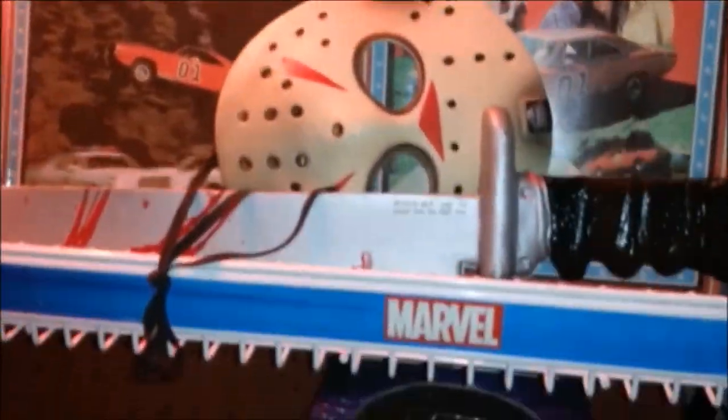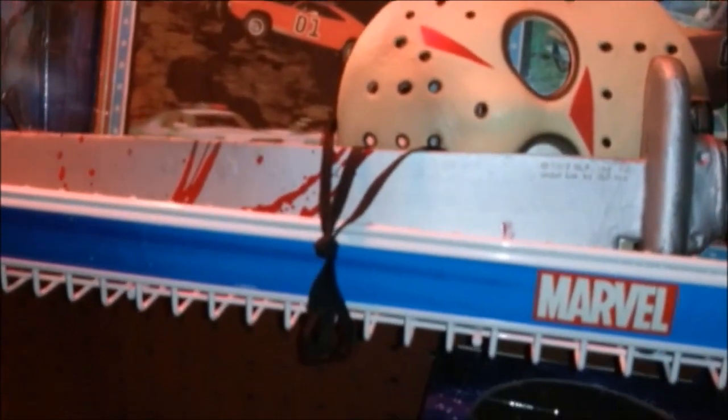Oh, check that out. Jason's machete and his mask. Very cool.